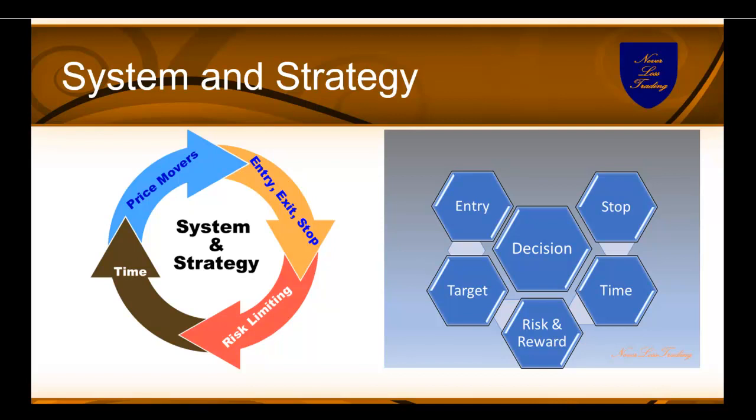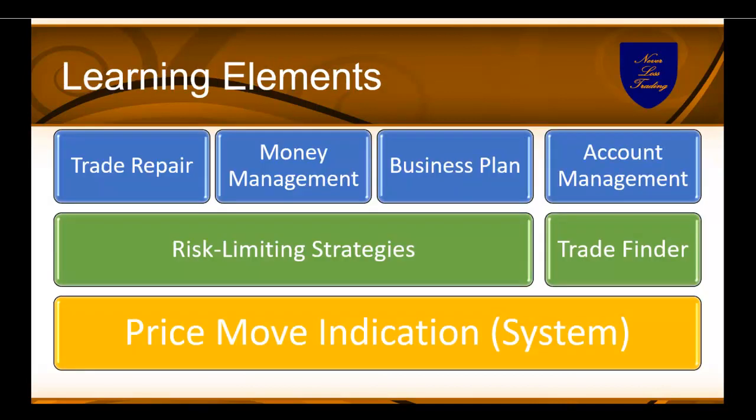Think about it, you are entering a professional business. Professionals are prepared, and the better we can prepare you, the higher is your likelihood that you can spot and act on key price turning points with the help of our systems. There's lots to learn when we work together. Trade repair is one of the strategies that gave us the name, Never Stop Loss Trading. Instead of taking a stop loss, we adjust the trade with the help of options in particular. We talk about money management, so how much to invest per trade, and how is the return.